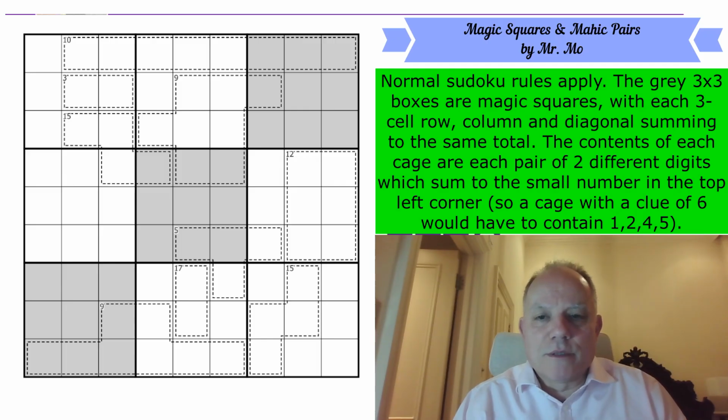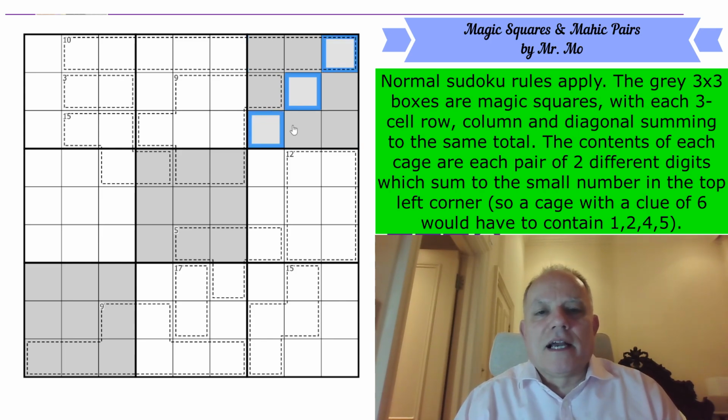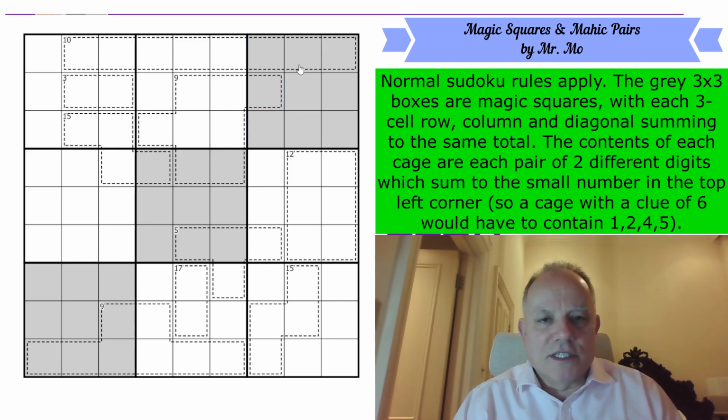Normal Sudoku rules apply. The grey 3x3 boxes are magic squares with each 3-cell row, column and diagonal summing to the same total. So that row must add to the same as each of those rows, and they all add to the same as each column in the 3x3, and the total is still the same for the 3-cell diagonals, and yet we're using the digits 1 to 9, of course, because we're following normal Sudoku rules. So that applies for each grey box.